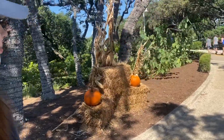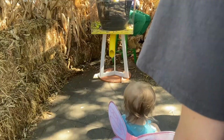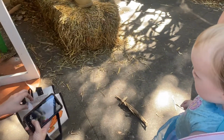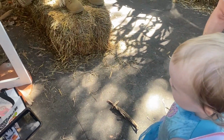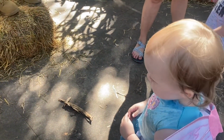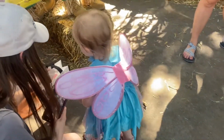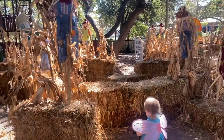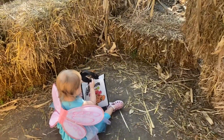There are little photo opportunities around the park, so you should get it. Ready? So this is how we do it. You go like that. She freaked out a little bit. Then of course next to the first candy spot they have a hay maze. Oh yeah, she's got it. Oh, she's gonna sit down and eat her candy.